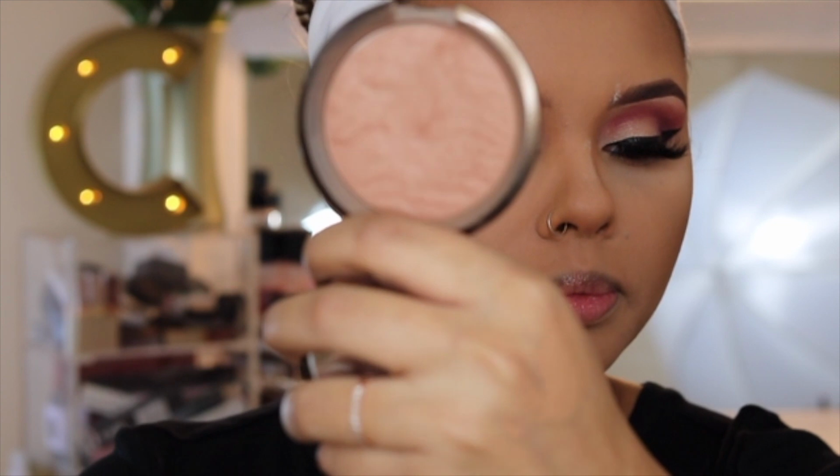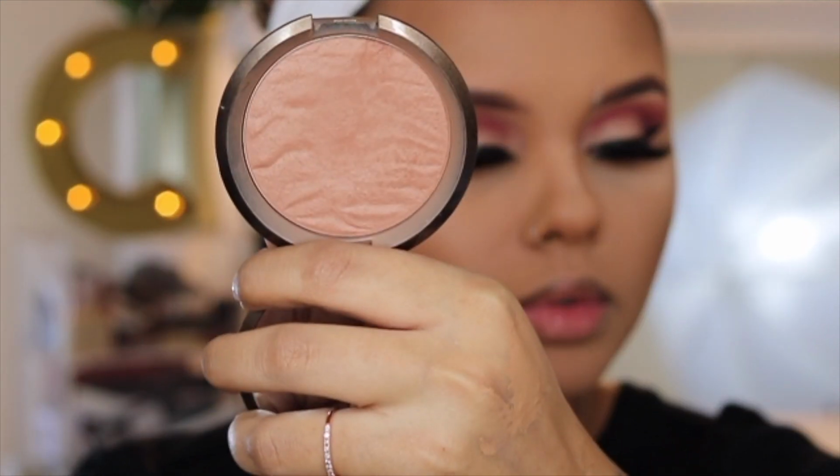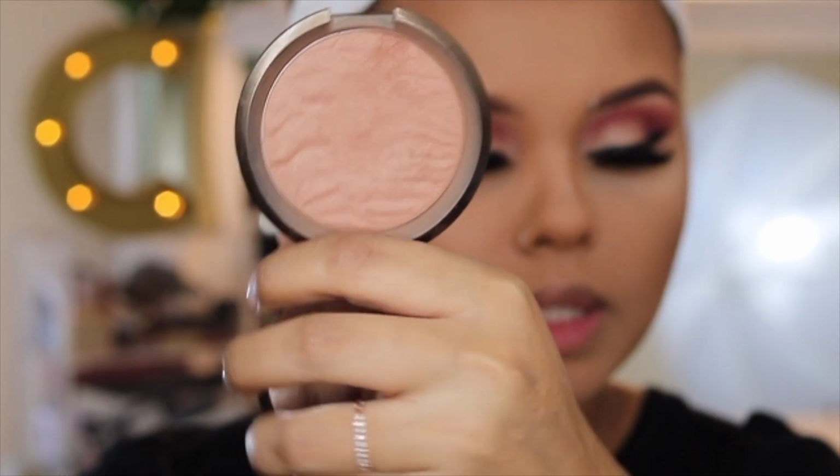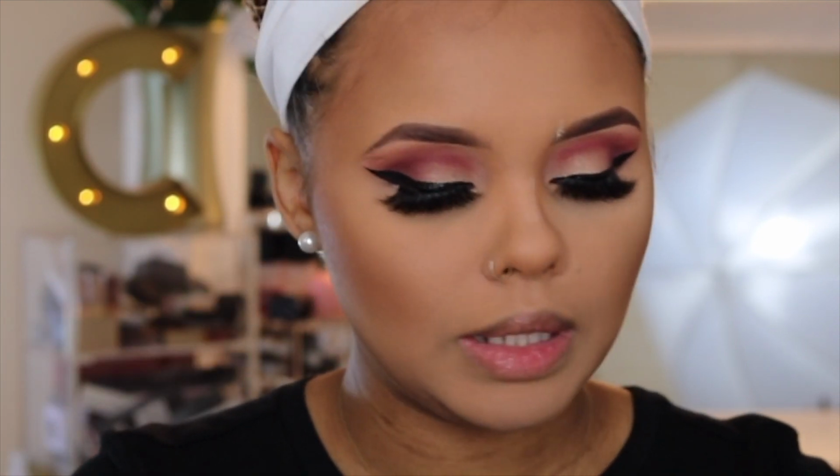And then after setting my contour with a bronzer, I'm taking Becca bronzer in the color Bronze Bondi, which is this right here. I'm taking this color and I'm going to lightly set my face with this. Lightly set my contour. Like, I am so over it today. So over it.